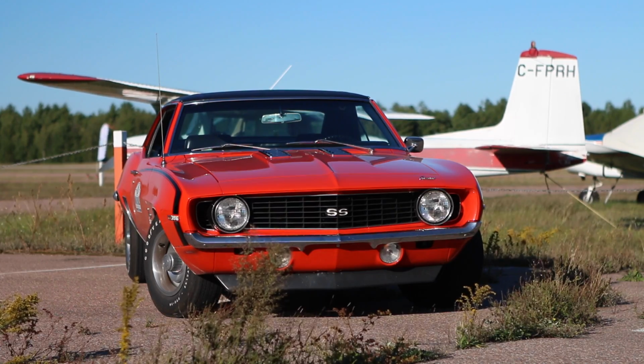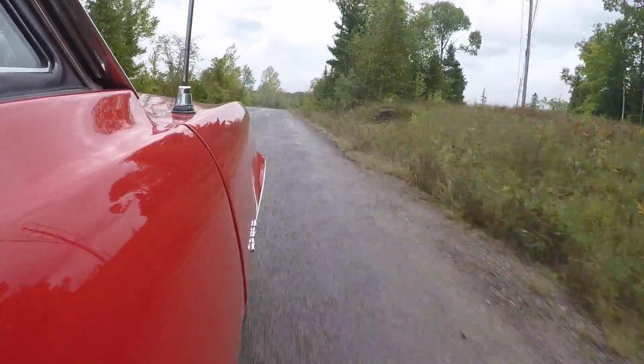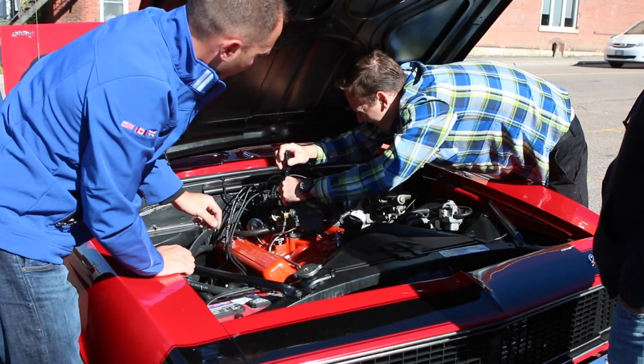We started out yesterday in the 67 convertible and it drove great. It's a really nice cruising combo. It's a 327, 2-barrel carb and a Powerglide. This morning it developed some mechanical problems.